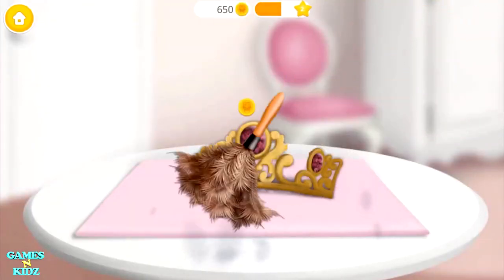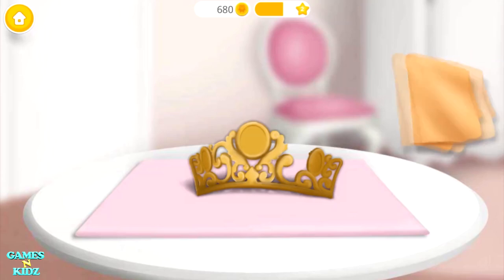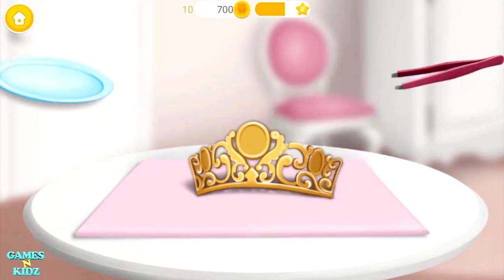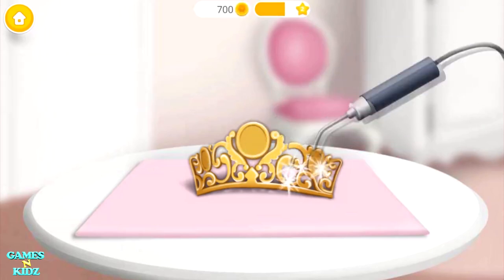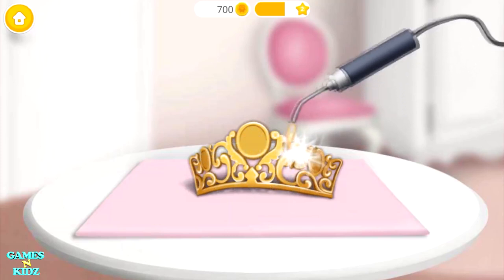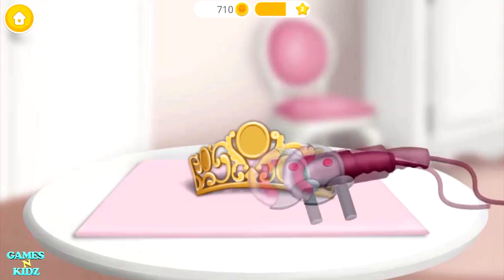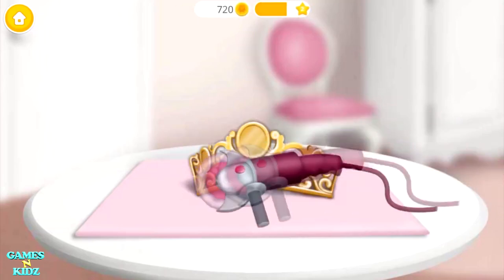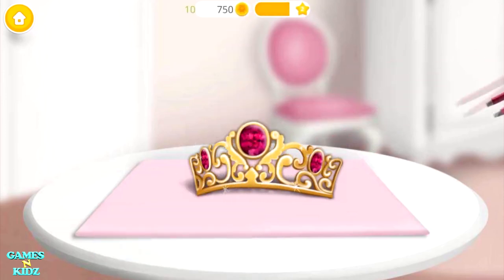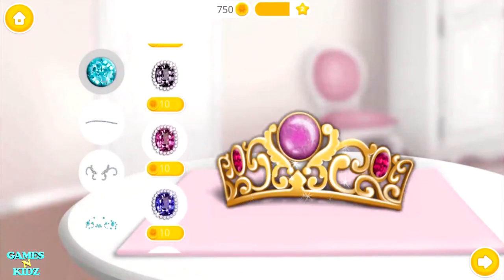Please restore my crown. First, remove old gems. Great! Now, clean it. Add the missing piece. Very good! Now let's solder it. Polish it. Almost done. Now decorate it the way you like. Looks great.